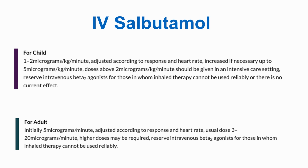And in general, when it comes to salbutamol intravenously, I don't exceed 1 mic per kilo per minute, because I don't really feel you get any additional benefit from it. But what you will get is increased salbutamol toxicity. If 1 mic per kilo per minute isn't working, or 20 mics per minute in an older child isn't working, in general you should probably try something different or add an additional agent in, because you're very unlikely to get any benefit from more salbutamol, but what you will almost certainly get is salbutamol toxicity.